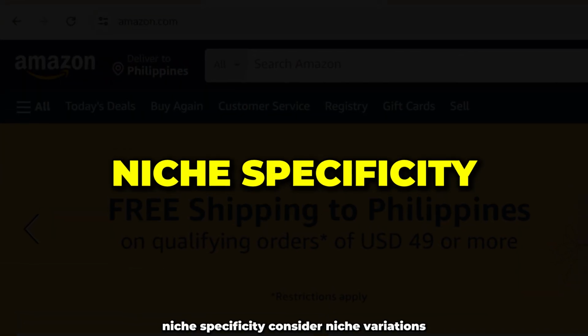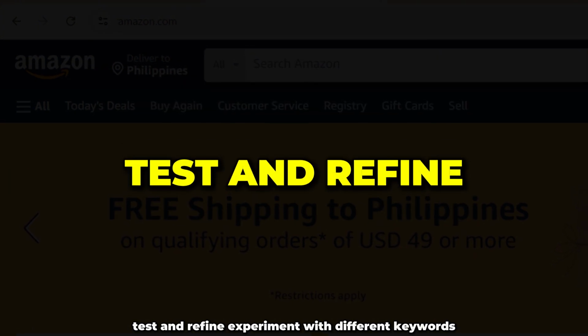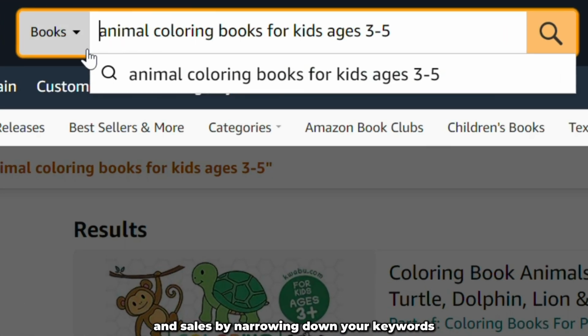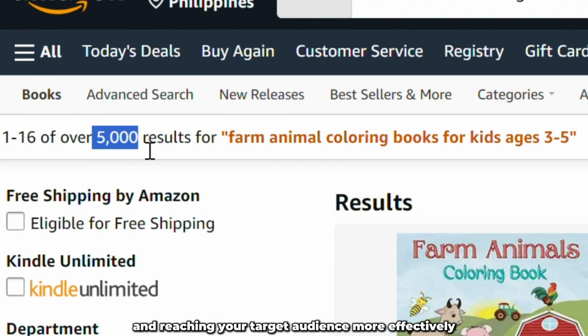Niche specificity. Consider niche variations such as age groups or specific interests, e.g. animal coloring book for toddlers with farm animals. Test and refine. Experiment with different keywords and monitor how they affect your book's visibility and sales. By narrowing down your keywords, you can increase your book's chances of ranking higher and reaching your target audience more effectively.